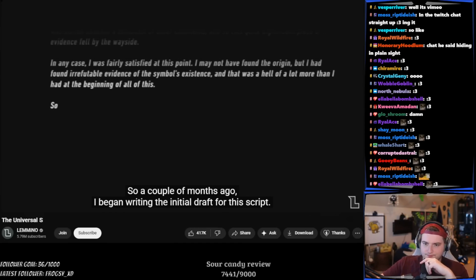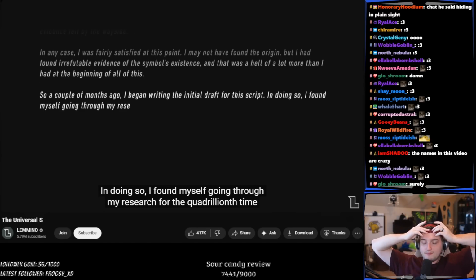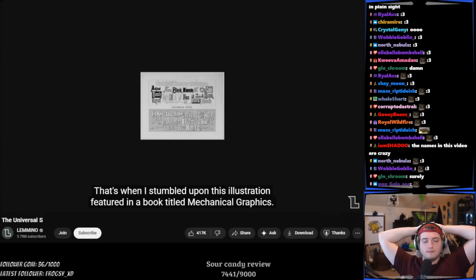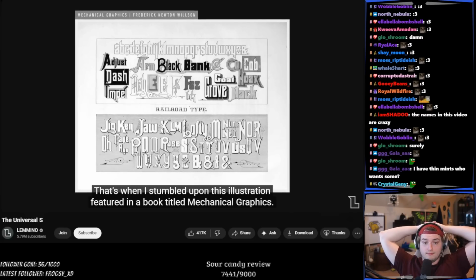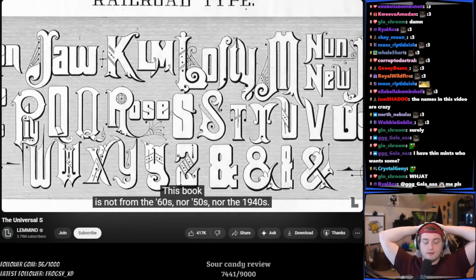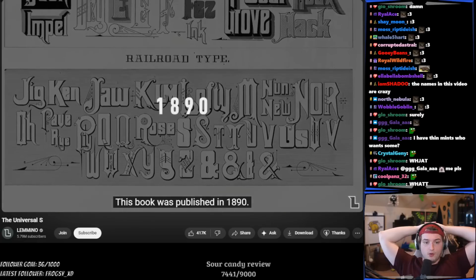Gotta be more. So, a couple of months ago, I began writing the initial draft for this script. In doing so, I found myself going through my research for the quadrillionth time, just to make sure I had exhausted every conceivable avenue. That's when I stumbled upon this illustration featured in a book titled Mechanical Graphics. This book is not from the 60s, nor the 50s, nor the 1940s. It's not even from the 1900s. This book was published in 1890.